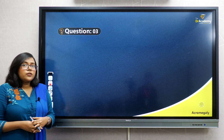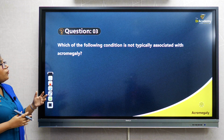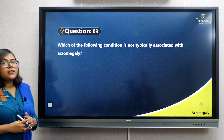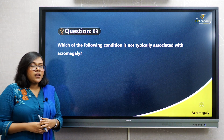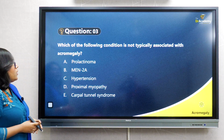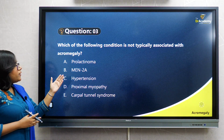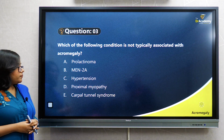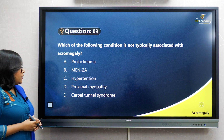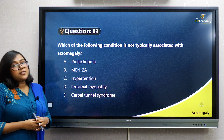Now we will discuss another question related to acromegaly. Which of the following conditions is not typically associated with acromegaly? This is actually a straightforward question. However, the options can be tricky. I'll show you. Option A, prolactinoma. Option B, multiple endocrine neoplasia type 2A. Option C, hypertension. Option D, proximal myopathy. Option E, carpal tunnel syndrome.